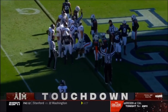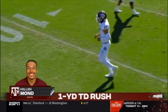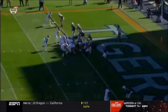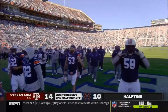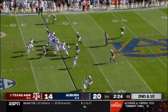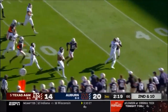Well, last week, Kellen Mond made a mistake you don't see a veteran guy make. He stuck the ball out on a quarterback sneak on a third and one play. That time he protected the ball. At the half, 14 to 10 Auburn, 174 rushing yards in the first half, the most for A&M in 3 years under Jimbo Fisher. Nice run. Good decision to keep it by Mond.